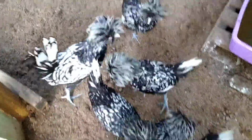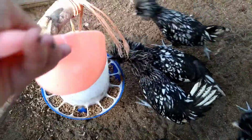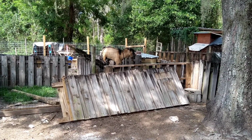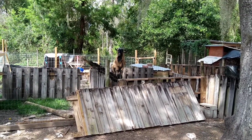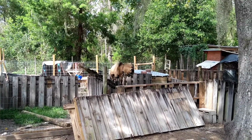These are the silver-laced Polish. I would say they're patiently waiting to be fed, but they're not patient at all. And here's Peanut climbing a piece of fence that he shouldn't be climbing. But he really can't go anywhere, so we just let him think that he's getting away with something. He's trying to reach the tree, and it's always good to have goals.